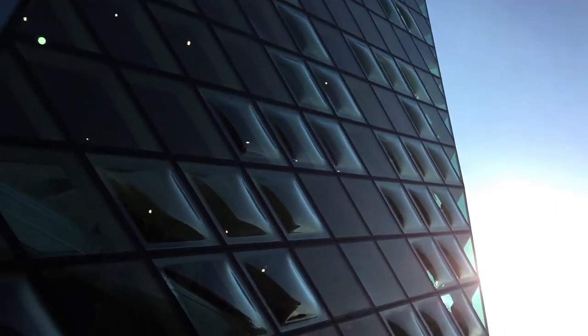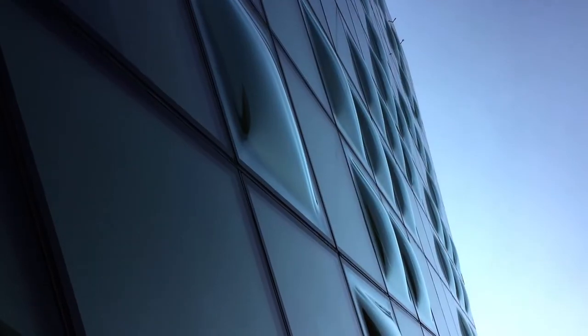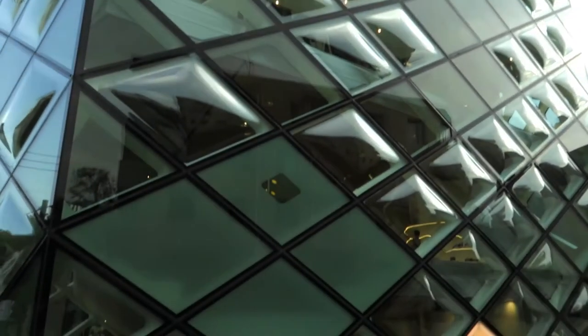And talking about Prada, check this building out, man. Isn't it the coolest building? This is the Prada store in Tokyo, man. They have this amazing build. It's quite unique, isn't it? Check out these lines. It looks like little bubbles. Man, I just love this building. It's super cool, isn't it? I love it.